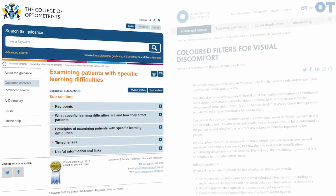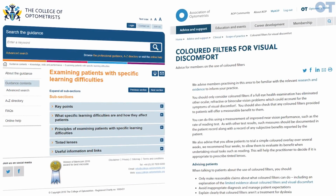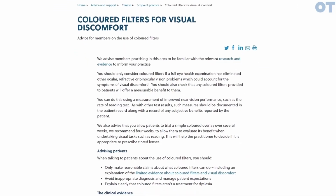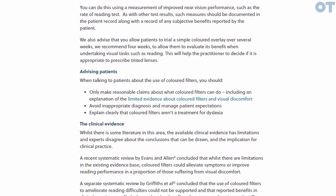I think the guidance produced recently by professional bodies, so by the College of Optometrists and by the AOP, is very useful. I think it's helpful for practitioners to have that guidance. As you'd expect, the emphasis is slightly different. The college guidance is more cautious, more academic. The AOP guidance is more clinician-friendly, more user-friendly for the busy clinician to use in their practice. But I think both of the guidelines make some useful, important points.